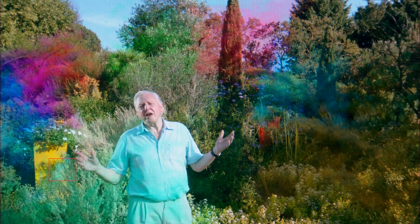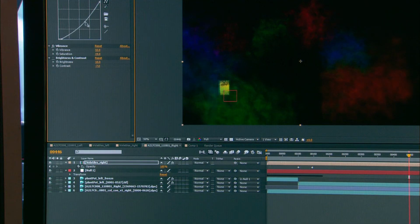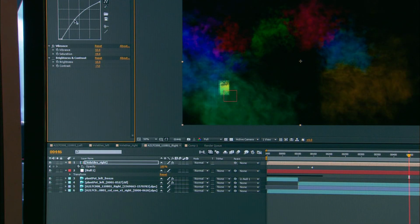The director wanted to show that each flower would have a different scent, and so we visualised that as a different colour. This is all completely computer-generated smoke. It took quite a long time to render and layer in the appropriate way, but yeah, it's all CG.